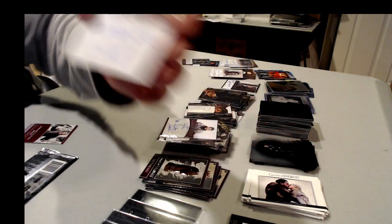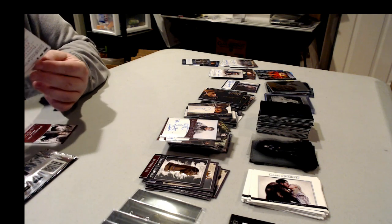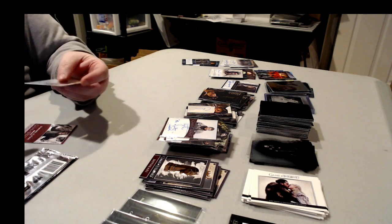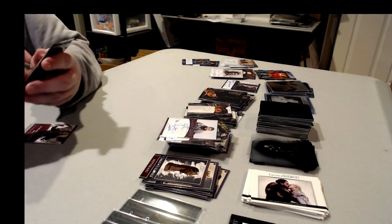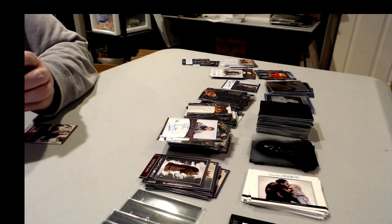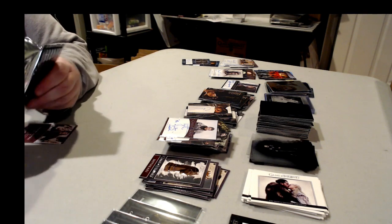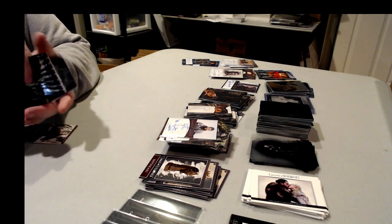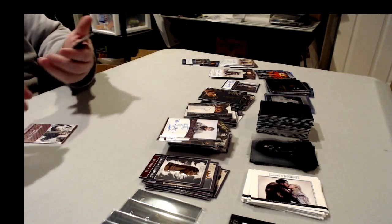We did not pull one of these in 6 cases. I just like that point. I mean, you figure 6 cases is a pretty good sample size, and we've pulled almost every one of these autographs. But there's a couple. And poster.